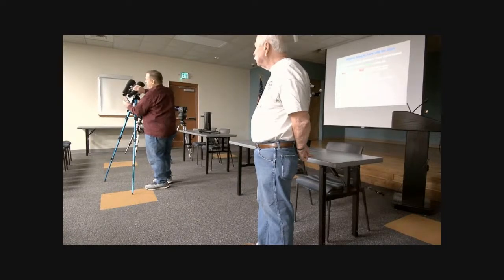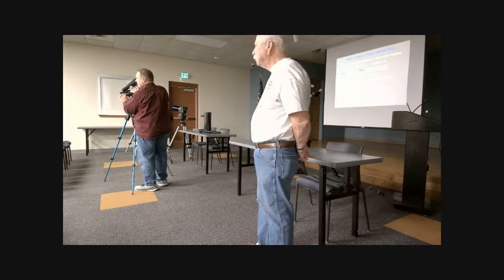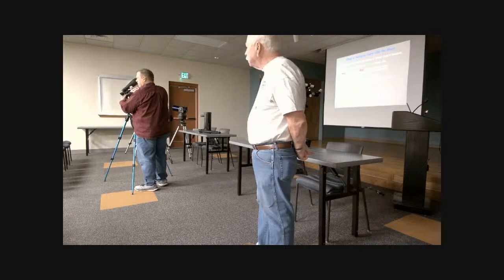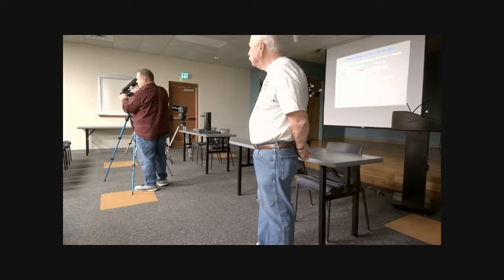Most binoculars have what's called a diopter on one side. There are some that have them on both. With your eye closed on this side, you're now using the diopter to focus it. And then you open both eyes and you just narrow it a little bit further.